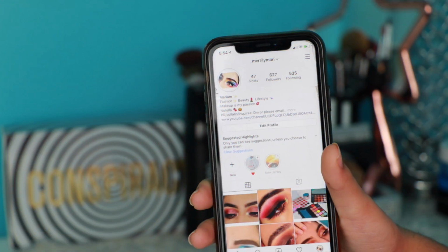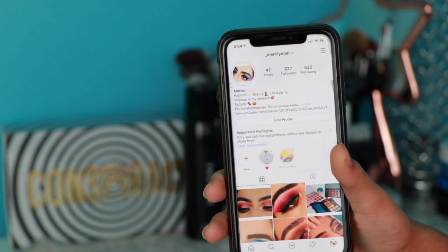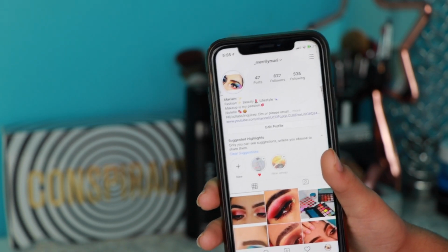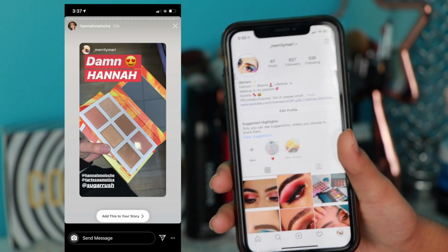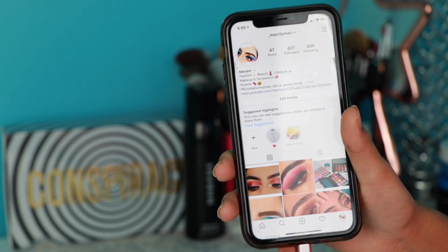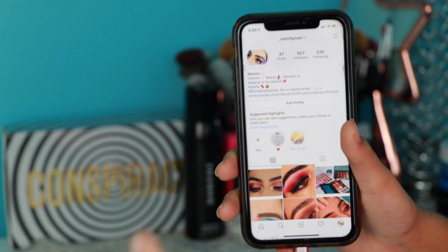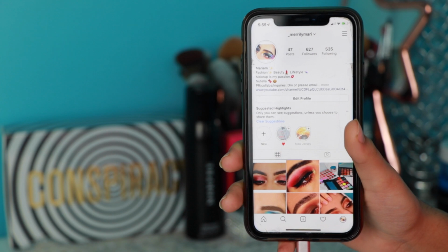My sixth tip is, if you see a brand or a celebrity or an influencer whose attention you are trying to get, and you see that they are active right now, you see that they are posting their stories seconds ago, if you see they are posting their posts seconds ago, you want to immediately DM them, comment on their pictures, like their pictures, tag them, try to get their attention when they're active.